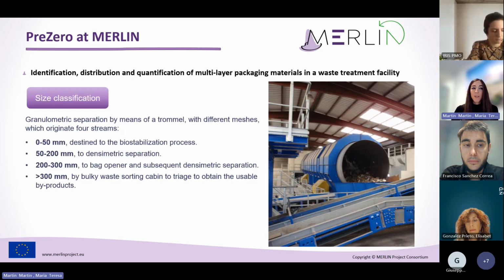So the first step is a size classification by means of a trommel. We do a granulometric separation with different meshes, and we obtain 4 main streams.